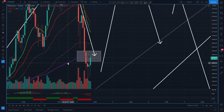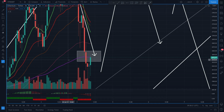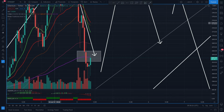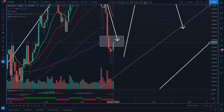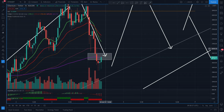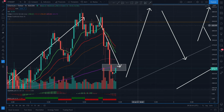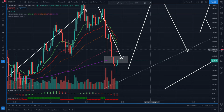You can see this critical junction. I think it's the 200 EMA. Let's see. Right here. Yeah, 200 EMA. So it's trying to fight the 200 EMA right now. Hopefully it clears. If it clears, then it'll have to fight the 100 EMA and so on and so forth. But that should be alright. It should generally head towards this uptrend.